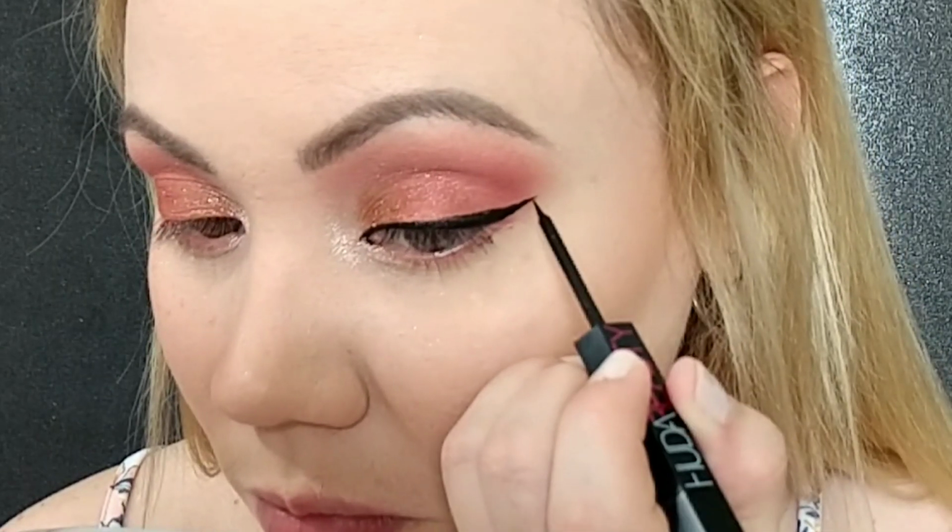Maybe I'll do a second look with this one, with this matte color and then putting this one all over the lid. Wow. I'm going to move on to the eyeliner, this Huda Beauty Dual Eyeliner. I'm also going to go with the other end and apply some liner to the lower lash.